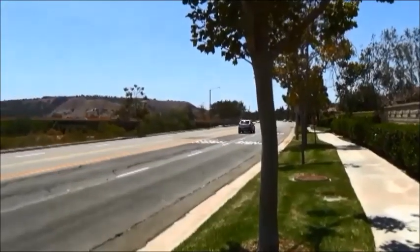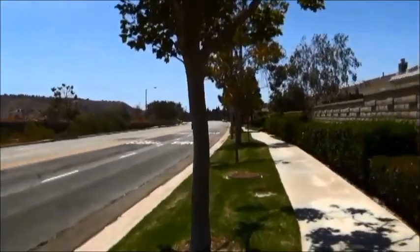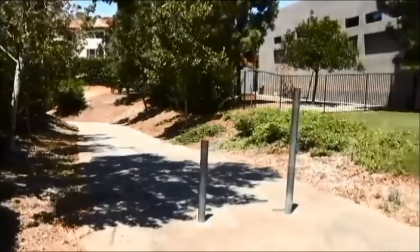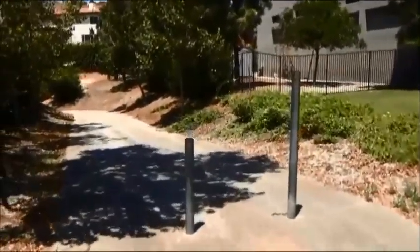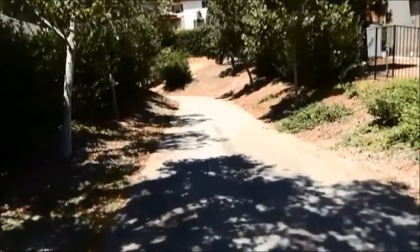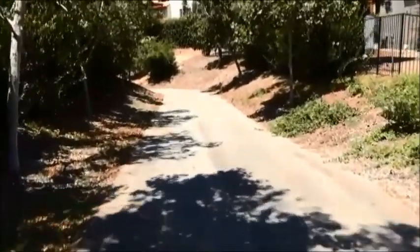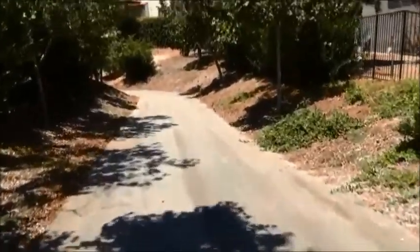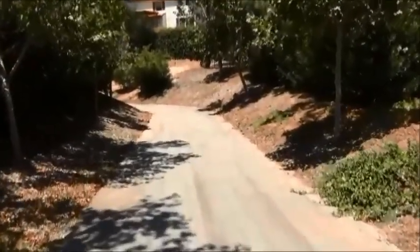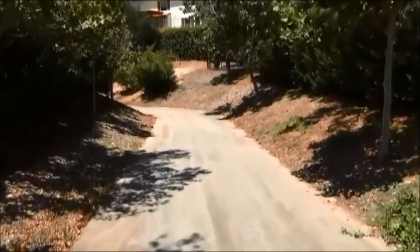Let's take a look at the city-maintained area around Legacy at Bryant Ranch. This is the east side of the association. There's our wall, and this is the east entrance to the historic Pomegranate Road, which is a city maintenance road. To the right is the fire station. Behind that is the neighboring community. To the left is Legacy at Bryant Ranch.